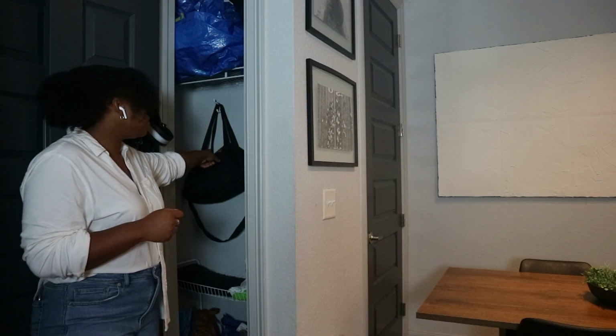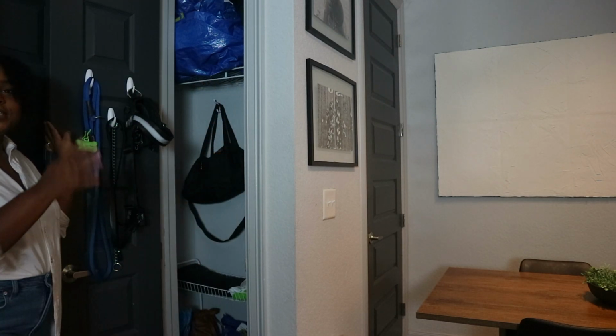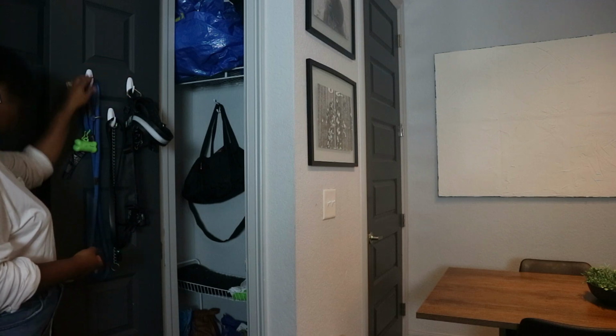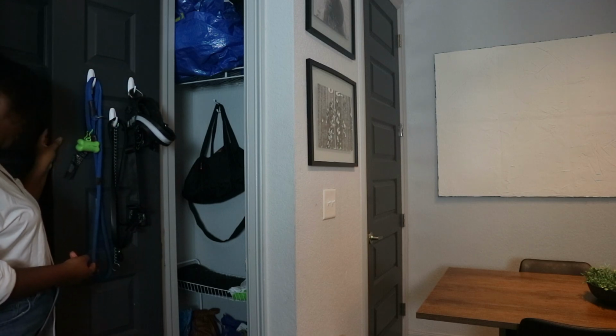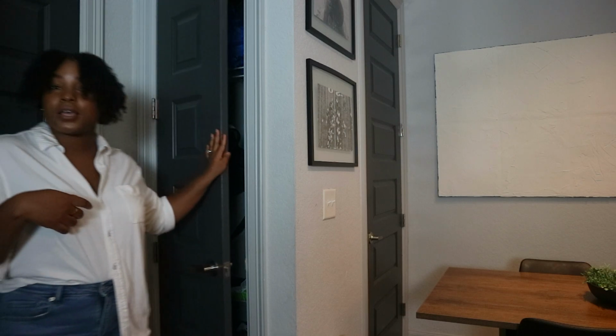So I have my gym bag here. Any bag that he uses for work, he'll hang up here as well. And if you can see on the door, I have these command hooks, and these just hold all of Bubba's leashes and collars and things like that we use, so that way it's easy to take it off and take him out walking when we need to.